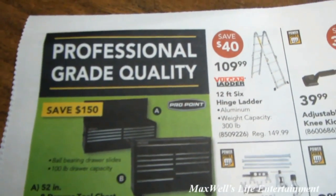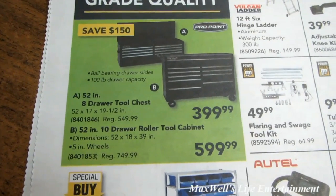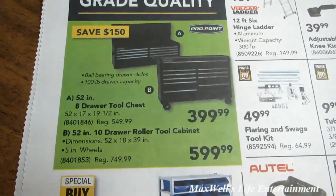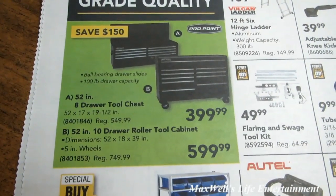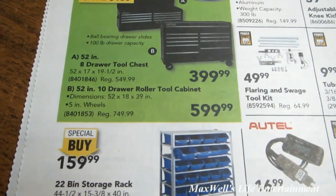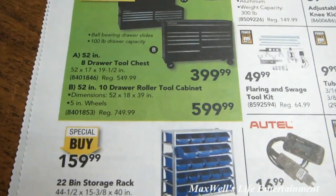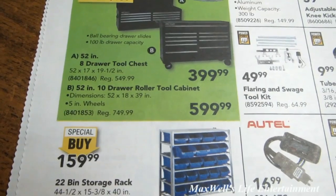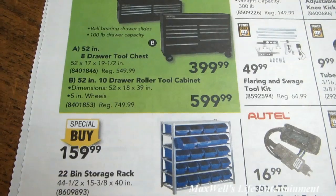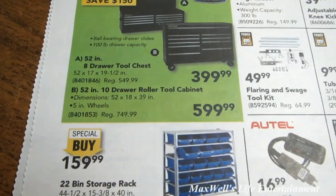Professional grade quality Pro Point tool set here. A is a 52 inch 8 drawer tool chest, 52 by 17 by 19 and a half. Regular price is $549.99. She's on sale for $399.99. 52 inch 10 drawer roller tool cabinet here. Again, the dimensions are 52 by 18 by 39 inches. 5-inch wheels, regular $749.99. She's on sale for $599.99, so pretty decent savings there.